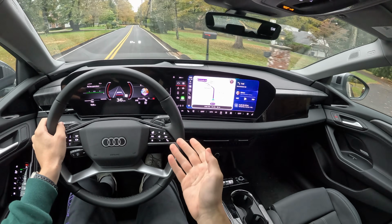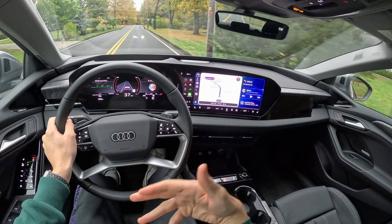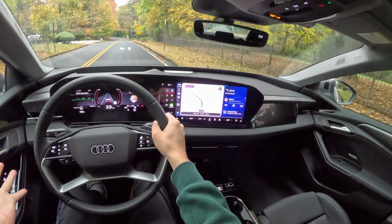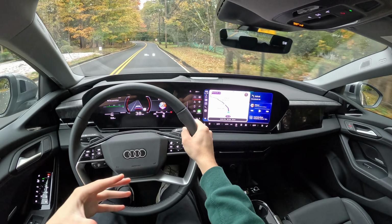You don't really notice it actually, which is nice. I don't like an overly intrusive rear wheel steering. And again, on the smooth pavement and on pretty much all pavement types, this is a really smooth vehicle.